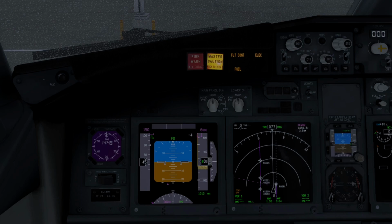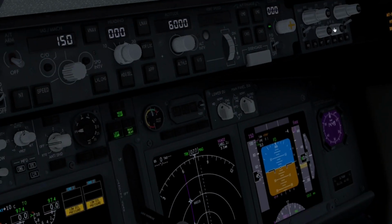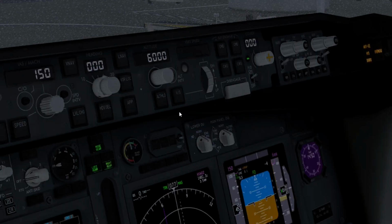The elevation is 202 feet according to the charts. Or no, the charts are wrong, because one chart is saying it's 202 and the other chart is saying 196. I'll just go in with 196. So we'll go 196 on this side, 196 on that side, and 196. That's for radio. 196 on that side. Flight director's on, 6000 is set, autobrake is RTO.